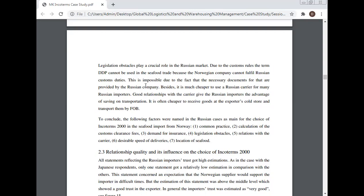To conclude, the following factors were named in the Russian cases as main for the choice of the Incoterms 2000 in the seafood import from Norway: common practice, calculation of the customs clearance fees, demand for insurance, legislation obstacles, relationship with the carrier, desirable speed of the delivery, location of the seafood.